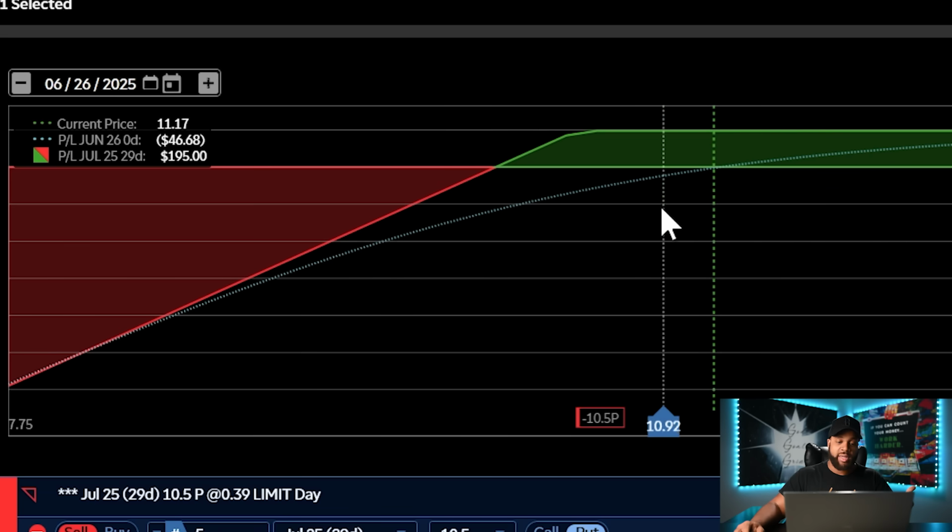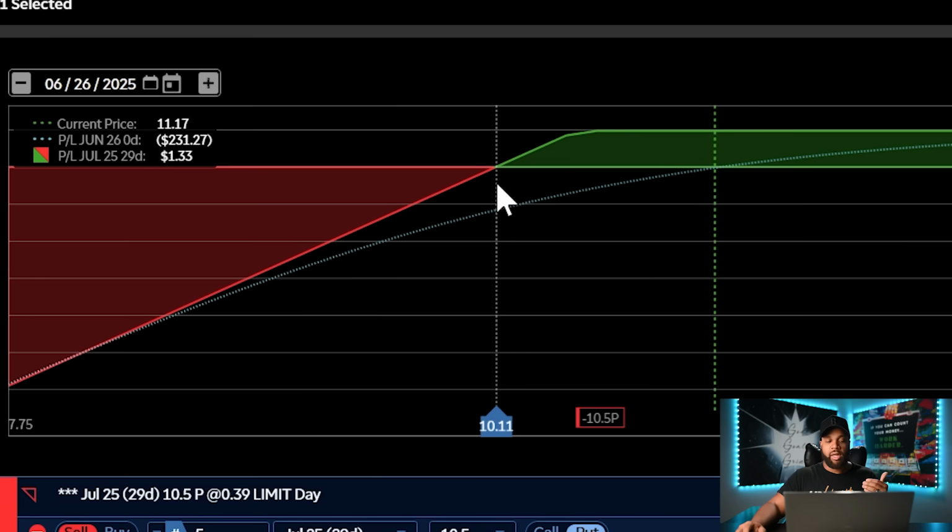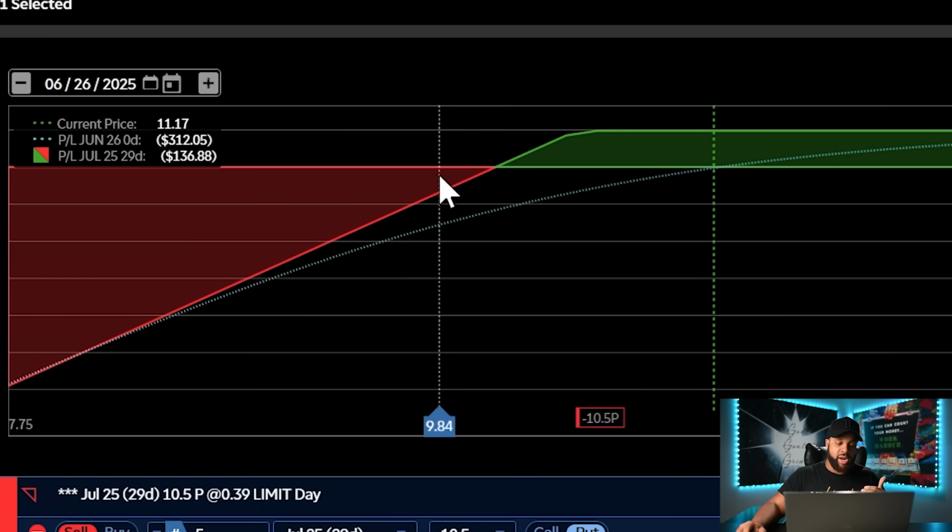If the stock price even goes down some, we keep the $195. However, if it drops below the $10.50 mark, that's when we will start to make less and less money off the contract. However, our break-even point comes all the way down to about $10.11. And then from there, if the stock price were to keep going down, then we will start to make less money on the contract. However, we are fine with that because we are fine with purchasing the shares at the strike price that we selected.